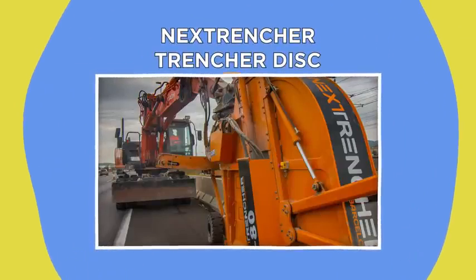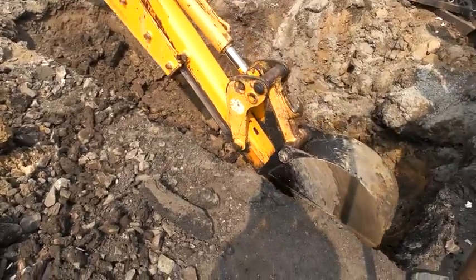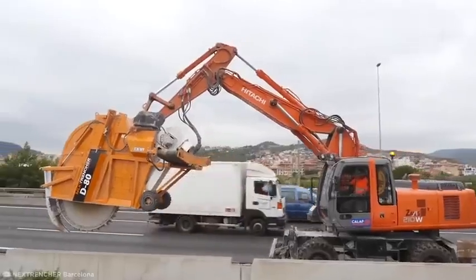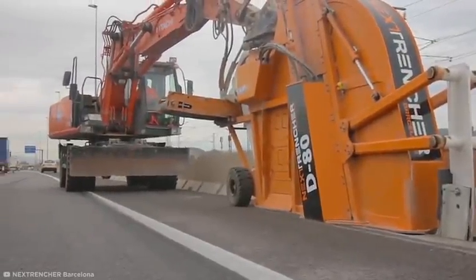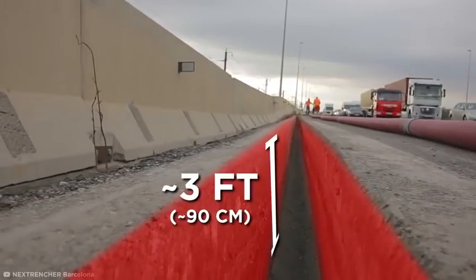Nextrencher Trencher Disc. From wiring to drainage, a lot of stuff needs to be excavated and buried when upgrading a road. And for that, you need a machine that can really punch through the asphalt. The Nextrencher Trencher Disc D80 is a high-powered tool that can cut through and remove urban materials like concrete and asphalt to a depth of almost 3 feet.